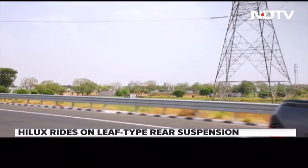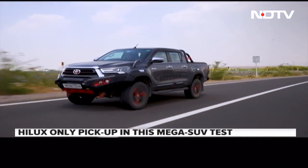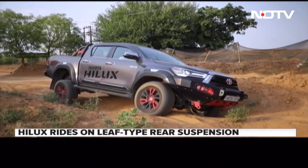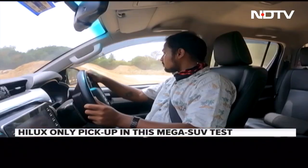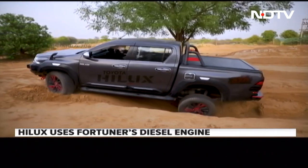My experience at Auras with Hilux was a mixed bag. While the visibility is genuinely impressive, the overhangs will bother you, especially climbing up an incline. The wheel articulation isn't close to a Thar or a Jimny, but the diesel engine powered me through the obstacle courses. At the end of the day, Hilux is a pickup and it does its duty without breaking a sweat.